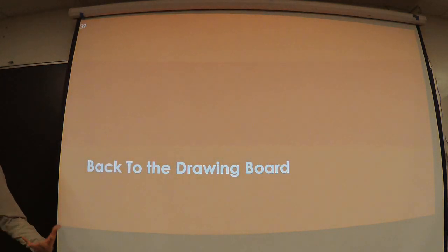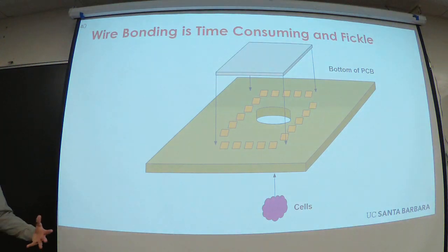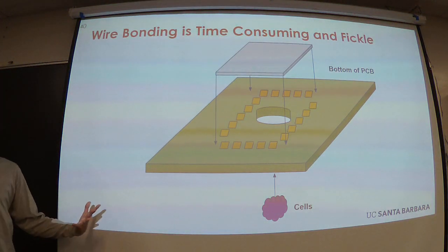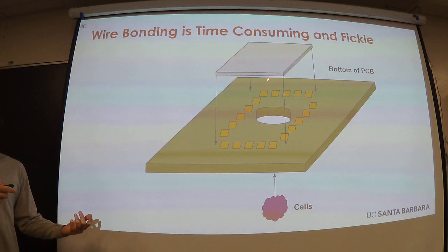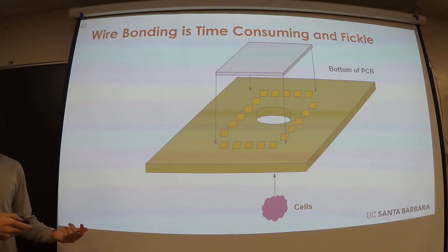So going back to the drawing board, I had some ideas for how to address this. The first one was, I don't want to wire bond anymore, so I'm not going to. Instead, I'm going to put solder paste on each of these bond pads, and instead of putting the wafer on top of the PCB, I'm going to put it on the bottom of the PCB.